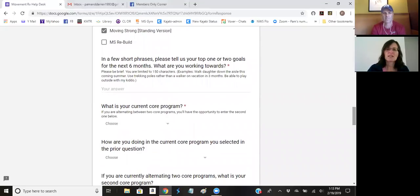Now, our next one is a text entry. And we want to know what 1 or 2 of your goals are for the next 6 months. So for me, one of my goals is to walk without any assistive device. Now, I wanted to let you know in this text area, it is limited to 150 characters. We want you to be brief.